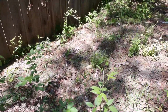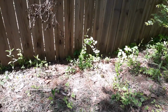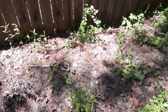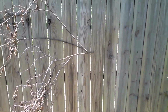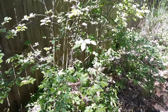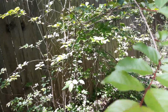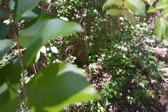Right here is a lot of vines for blackberries. I'm going to have to take all that up. And look how the ground looks. The ground needs fixing up. And this is a branch I threw over there, which I didn't need to do. There's another crepe myrtle. I might leave that in the middle. I don't know if it was a weed that just grew up or whatever, but I'll decide whether to keep it or not.